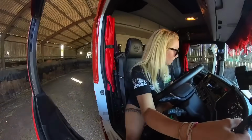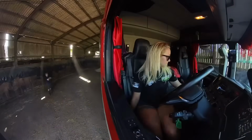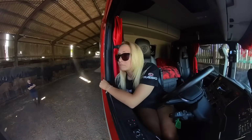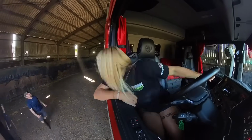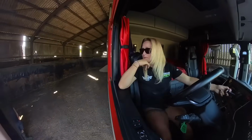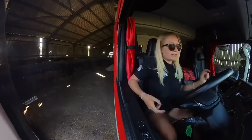Once I am backed in and the farmer is happy with my positioning, I can go and open the tailboard. The roof on this shed is quite low, so the farmer watches me as I lift the body up and lets me know when to stop. I edge forward slowly under the farmer's instruction. With loads like this, where you can't get a lot of height on your trailer, you need to be quite patient in letting it all trickle out.